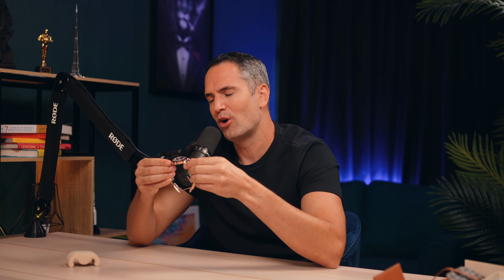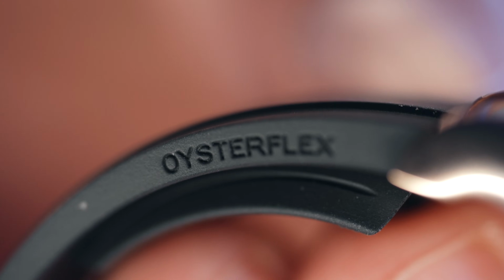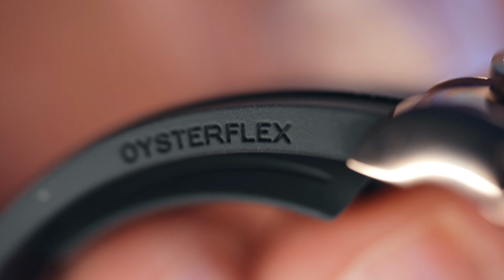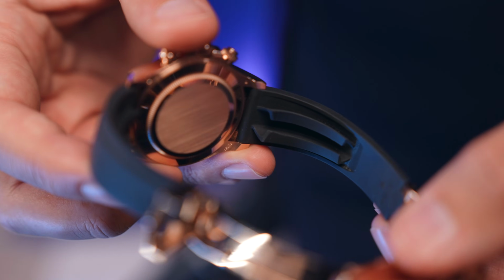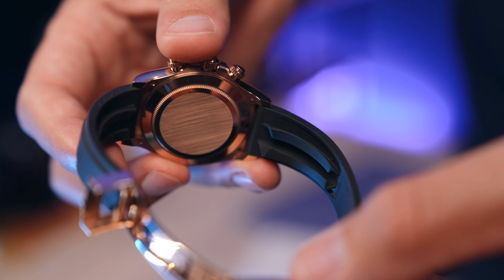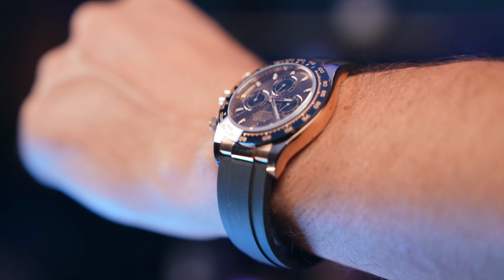One thing that I absolutely love is that the Oysterflex bracelet, I find, helps me be able to wear the watch more often, because it just helps tone the watch down a little bit, helps make it a little bit more subtle and a little bit more casual.